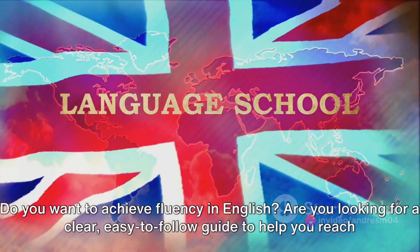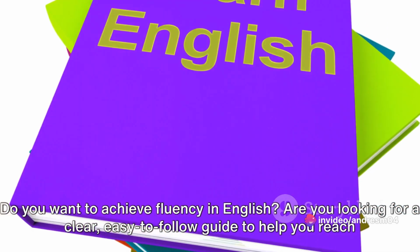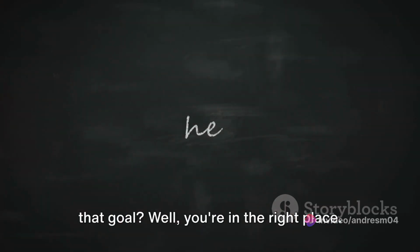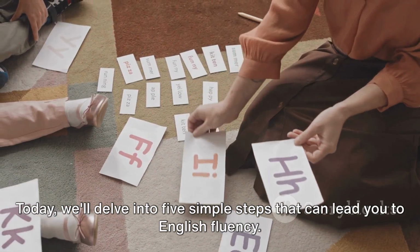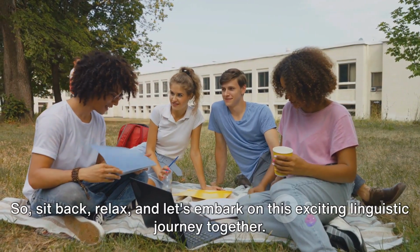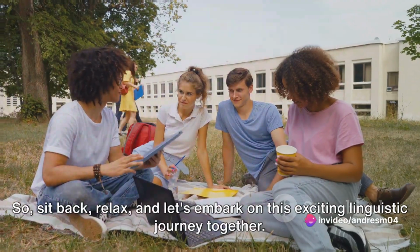Do you want to achieve fluency in English? Are you looking for a clear, easy-to-follow guide to help you reach that goal? Well, you're in the right place. Today we'll delve into 5 simple steps that can lead you to English fluency. So sit back, relax, and let's embark on this exciting linguistic journey together.